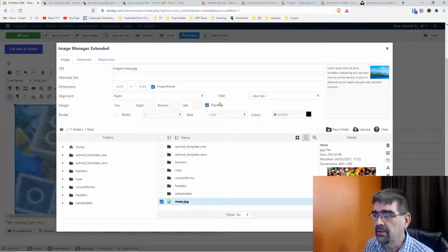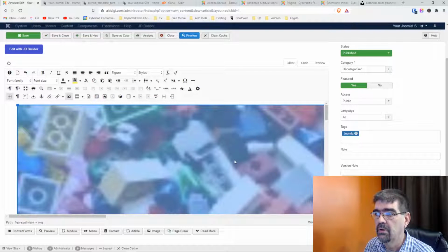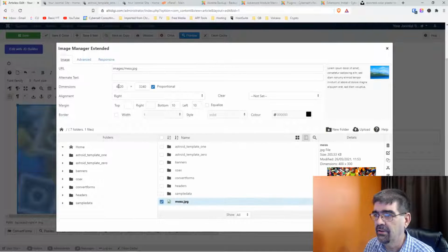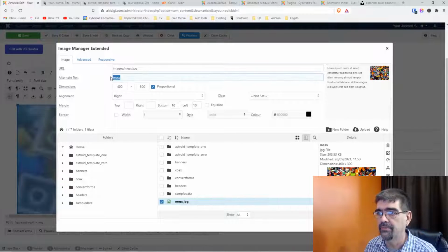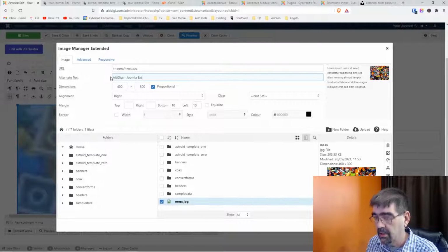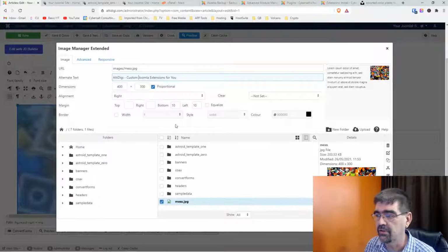Now we're going to go right, and we're going to give this a bit of padding to the left. And I've been finding lately padding to the bottom of the image works too. And come on. Oh, it's still doing the size up here. All right. The dimension. If I click on it again, oh, okay, then we get the proper one. AltiDigi Joomla extensions. I should say Joomla extension because there's only one. Custom Joomla extensions for you. All right, update.